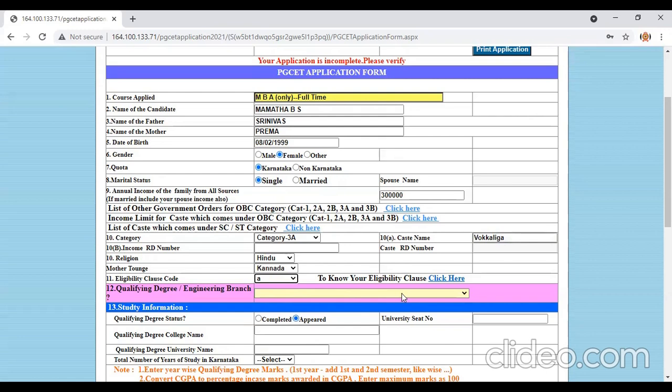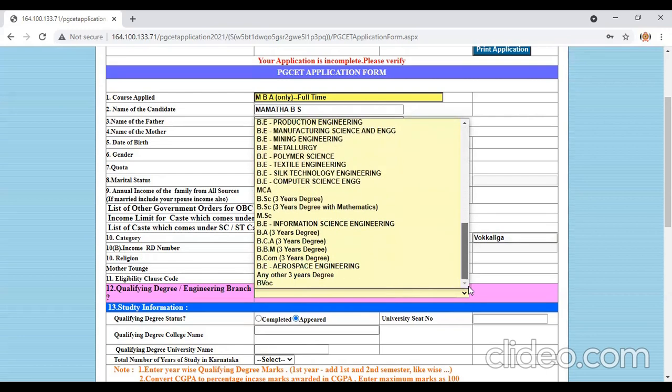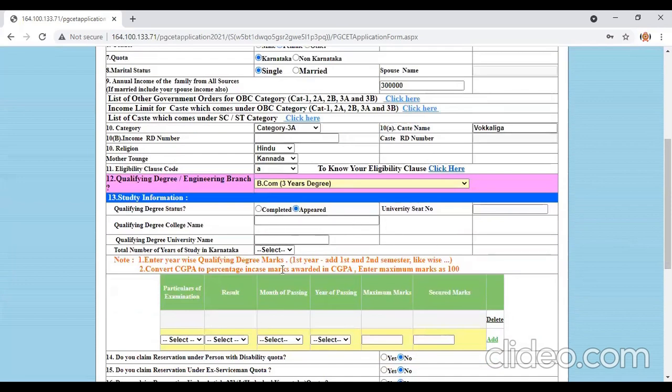Okay. So hope this is clear now. So now you can choose your graduation, what you're currently doing. So I'll be choosing BCom. And then now next. So this particular 13th information is, if you have already completed your graduation and if you have already got your results and everything, you can give it as completed. If you're pursuing your final semester now, or if you have backlog and if you're writing your backlog exams right now, then you have to mention appeared because it will not be as completed, it will be appeared.